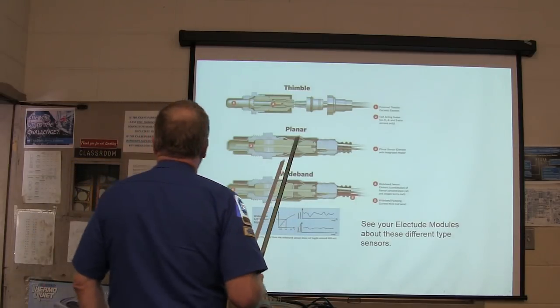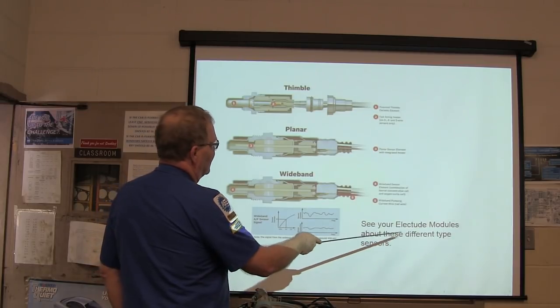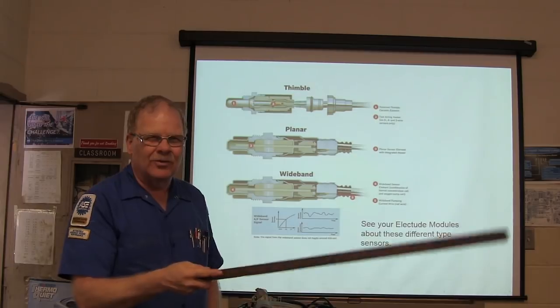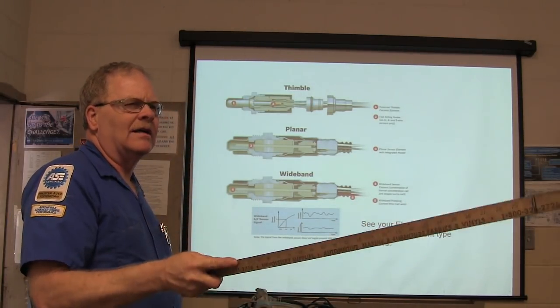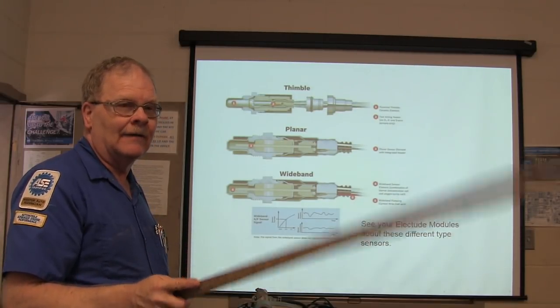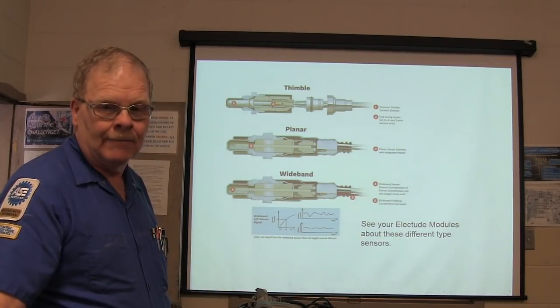Now you got a bunch of different kinds of oxygen sensors: thimble, planar, wideband. You see your Electude modules about these sensors. This one here's got the pump cell. You know, you fooled with the Electude modules talking about those. Those Electude modules go deeper into that than any other training I've ever seen. So that's some of the best stuff you'll ever get. Those people in Holland really know how to put some stuff together.